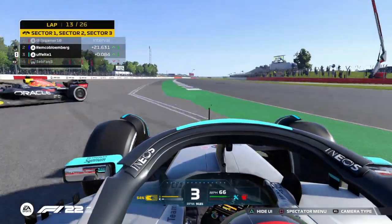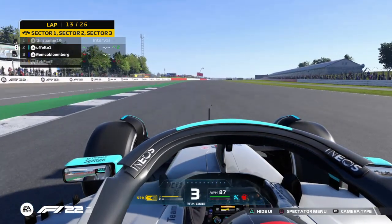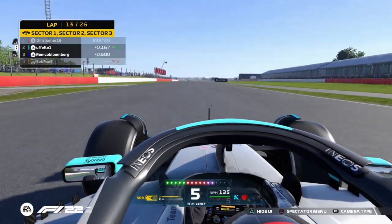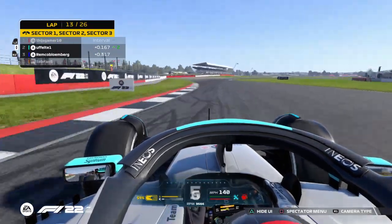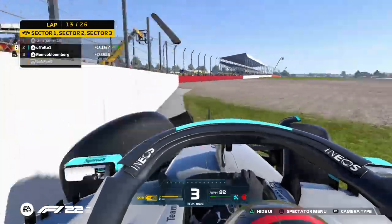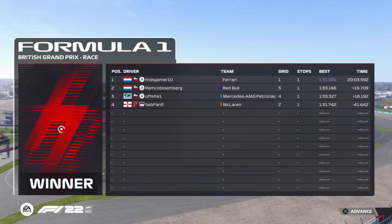The cars will come back to the pit lane. A huge collision as Verstappen goes into the wall. Leclerc now leads the British Grand Prix. And Ian somehow having the goofiest crash I've ever seen. And a huge impact for Danny as he goes onto his side. And that is the end of the first half of the race. The red flag is out.